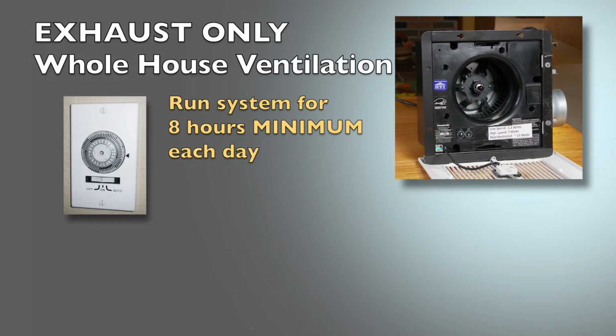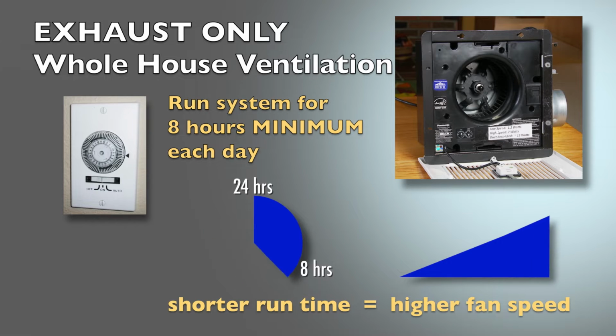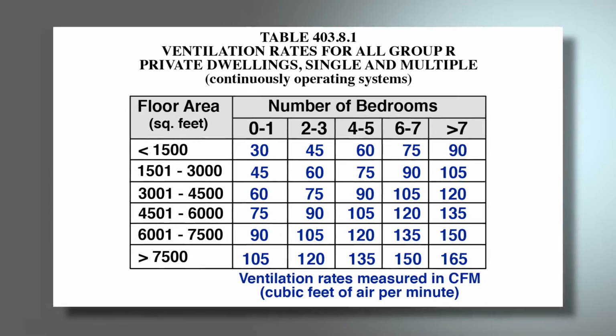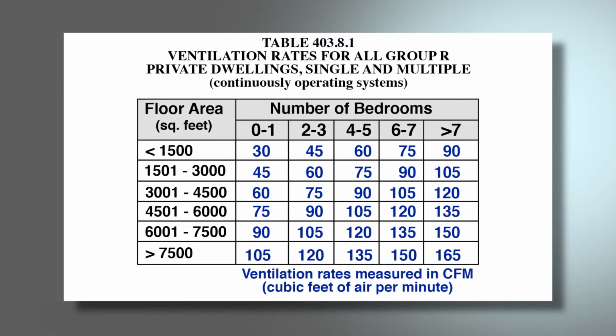But note that according to the latest standards, if the fan is set to run less than 24 hours, higher exhaust flow rates must be used. Higher exhaust flows mean a noisier fan and possible comfort issues. It is best to choose a quiet, energy-efficient fan sized for continuous operation. The exact amount of ventilation needed for a particular home is determined by the house size and the number of bedrooms or occupants. This is covered in more detail in Segment 5, Installation and Inspection.